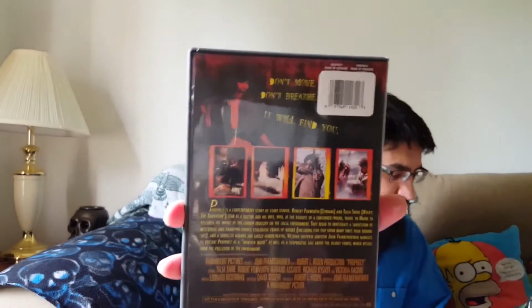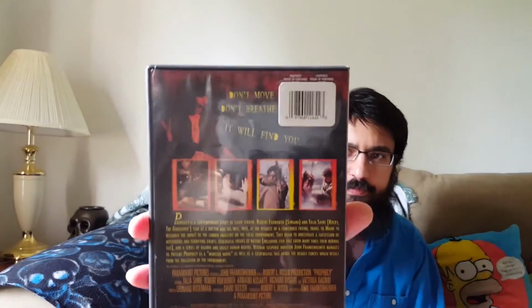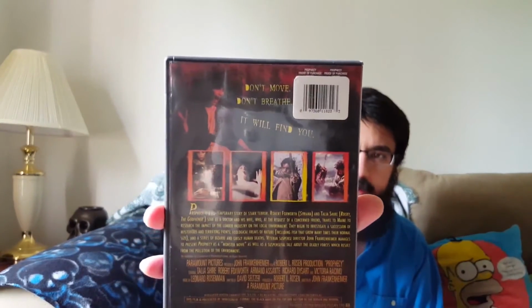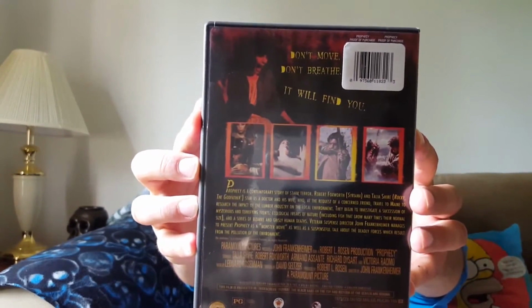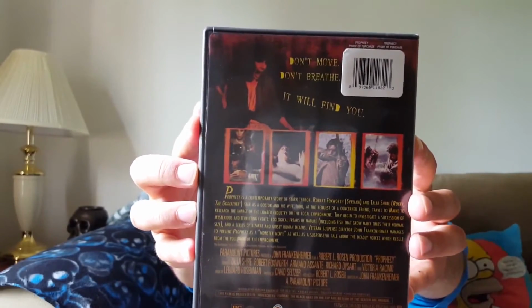Back of the cover, of course, not that bad. Obviously, the barcode is nice and big and obnoxious. But I guess stores got to put that on there. Something had happened to this DVD at one point. It might have gotten wet or some moisture in it because the paper's a little messed up, unfortunately. So hopefully you guys can see the back of this okay. I'll hold it here for a minute and let the camera lens adjust to that.